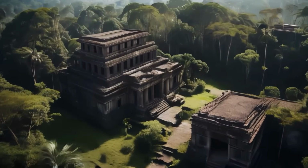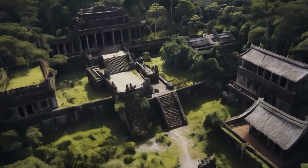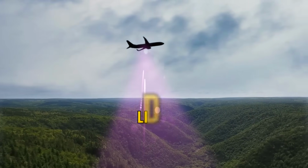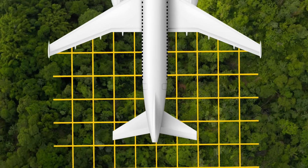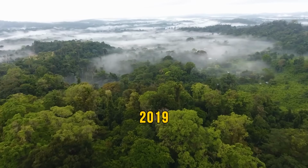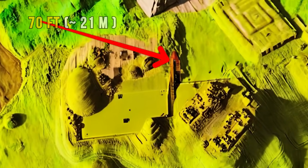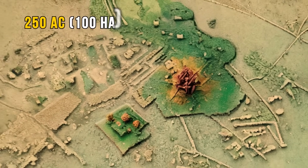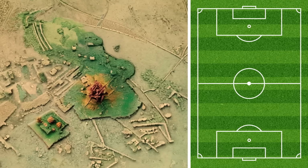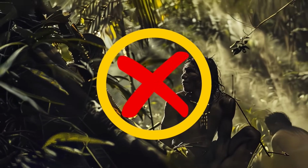They likely contained ceremonial buildings and could have hosted up to 1 million people as recently as 550 years ago. Thanks to new technology like LiDAR, which uses a safe laser to map the forest without harming it, we can explore deeper. In 2019, some scans showed miles of raised roads and pathways and even pyramids over 70 feet tall. They found 26 separate settlements, 2 of which were at least 250 acres each. Damn, that's like 330 soccer fields. It's not certain what happened to the Kasarabe people. Maybe European conquistadors drove them out.